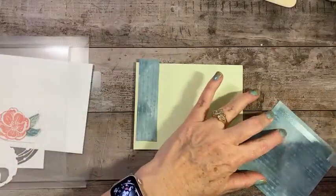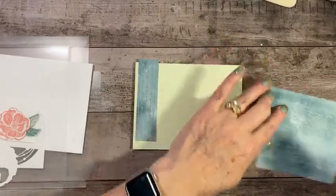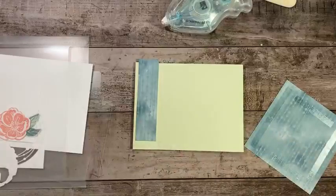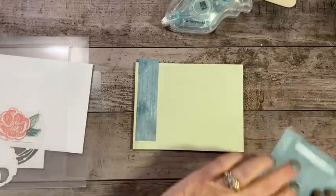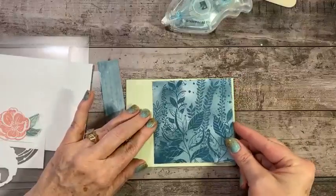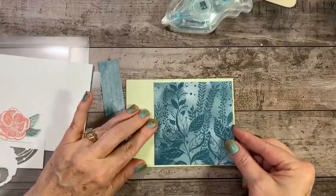Get that scoring tool. I rearranged my studio. So this is the first time I've crafted since I rearranged. I have to get used to the new layout, because everything is not in its same place.